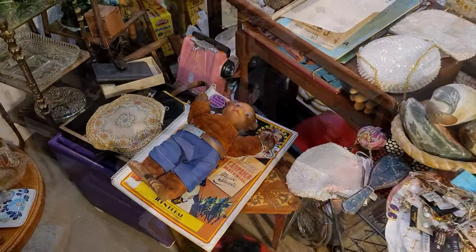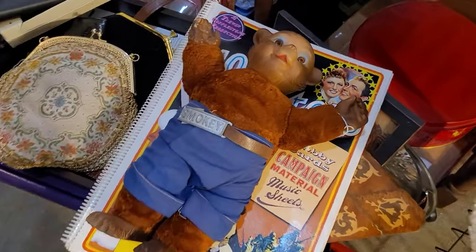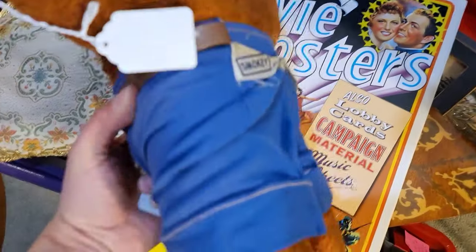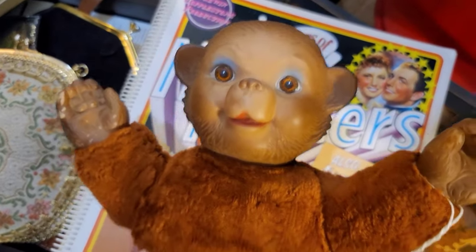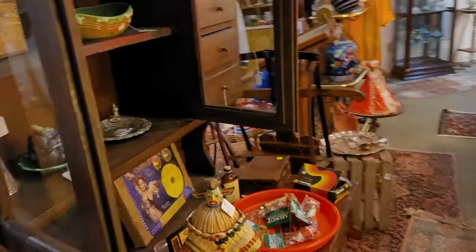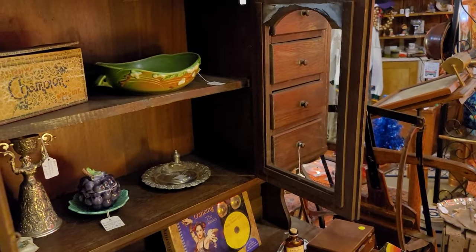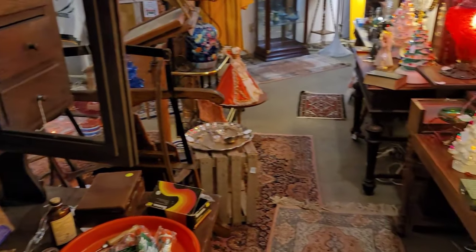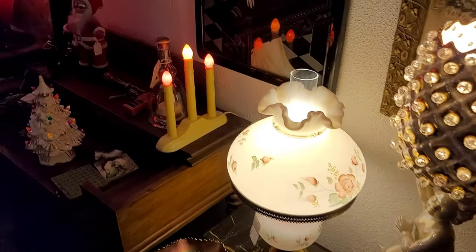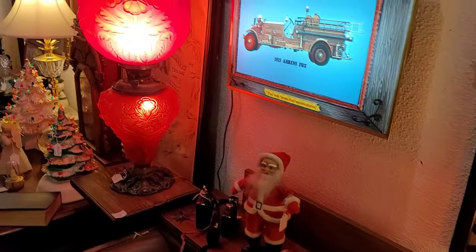Oh! To Smokey the Bear. Now, he is adorable. He's in really good condition. Obviously, he's missing his hat. He is priced at $125. Jeez, Smokey. So, yeah, we're going to leave him behind. Instead of. Some pretty Roseville, but just not really. I don't know. I really love the Roseville, but it just doesn't do that well.